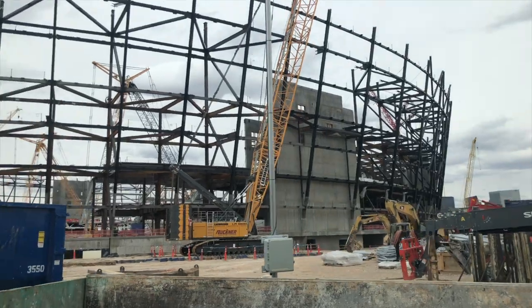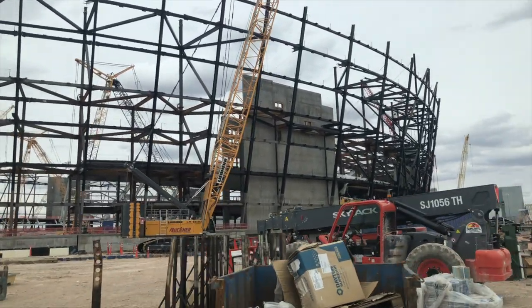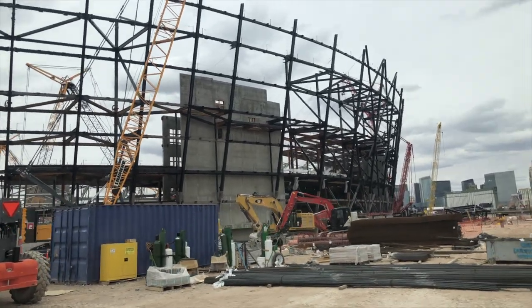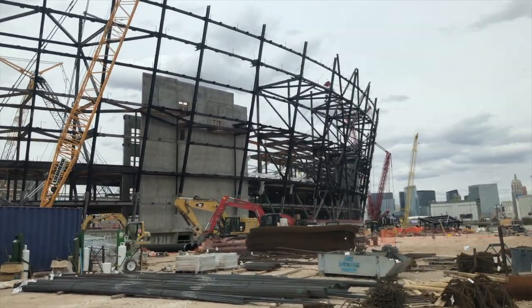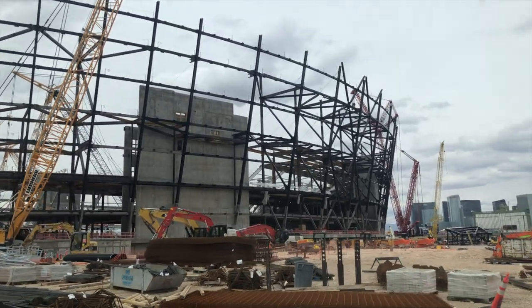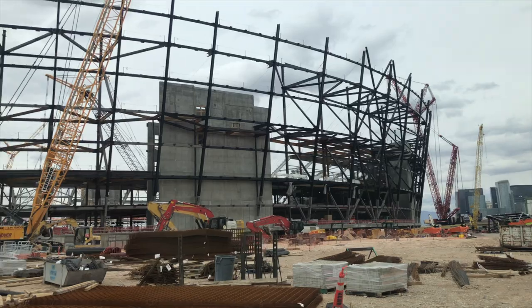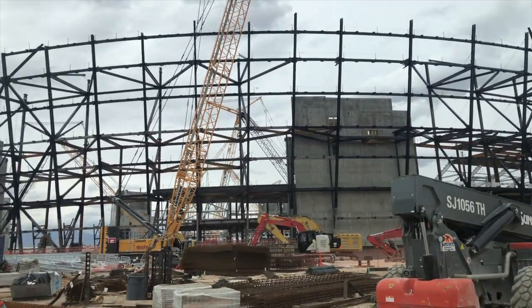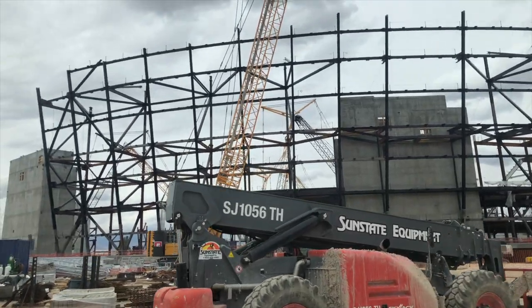Once again, it's all on the east side of the stadium. It's really exciting. If you've never been out here, I recommend checking it out before it's all done, because pretty soon they're going to have the outside structure on and you won't be able to see the construction going on.